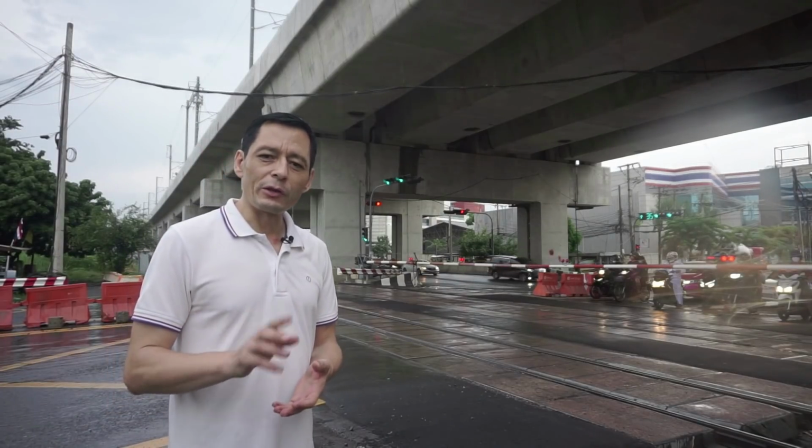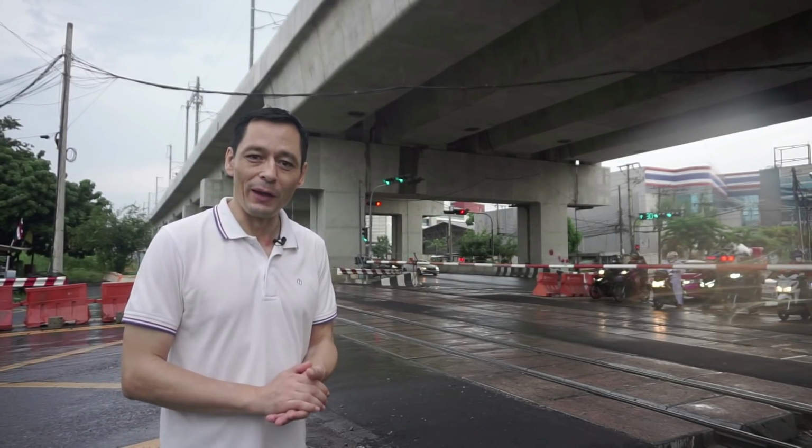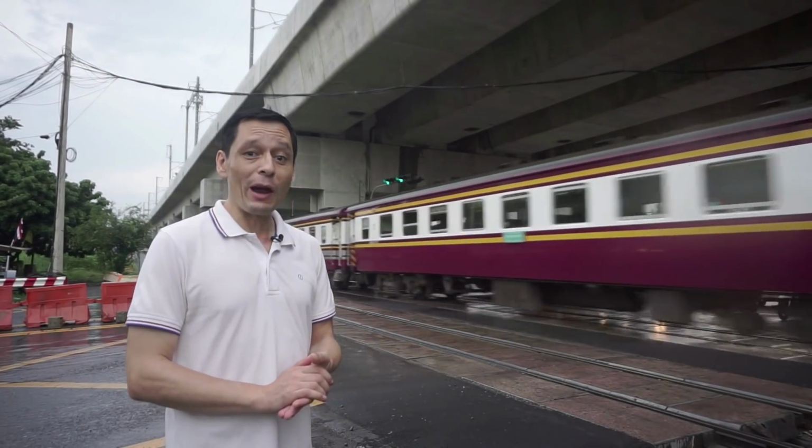You know, one thing I've just noticed about Wat Samian Nari is that there's no railway station around here. Plenty of trains.